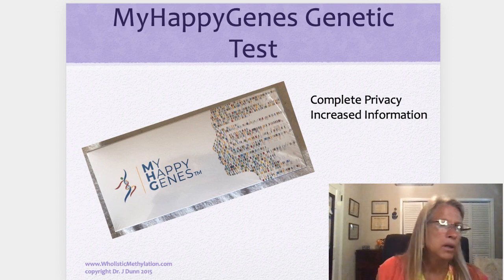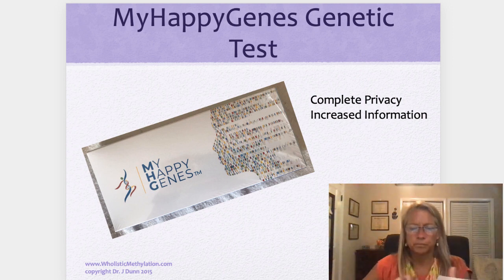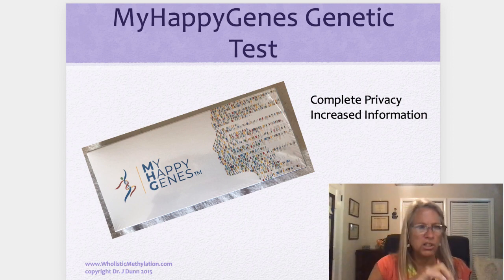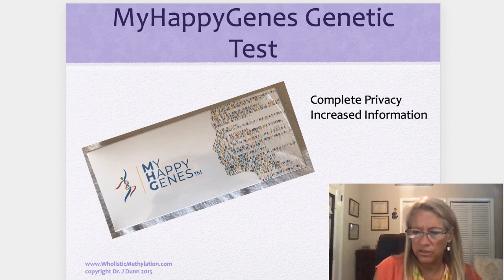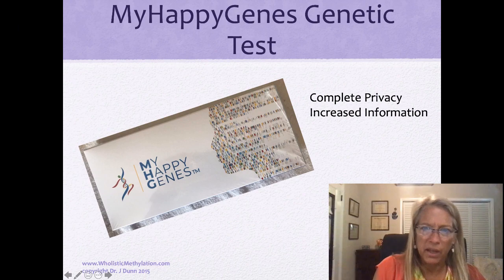It's a little swab. Here's our little test kit here. And it's just a swab, instead of having to spit in a tube, you just go in and swab the cheek, and you're sending that back in. That should be available just about any day on myhappygenes.com, the website. So we're super excited about that.